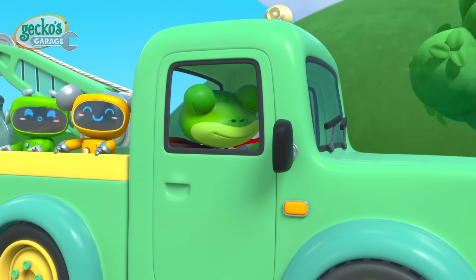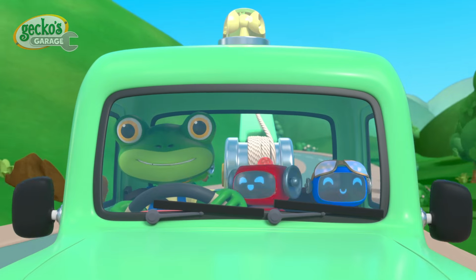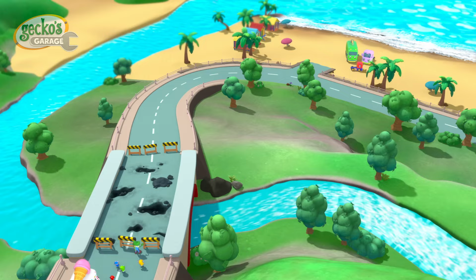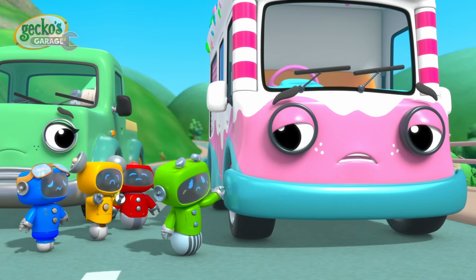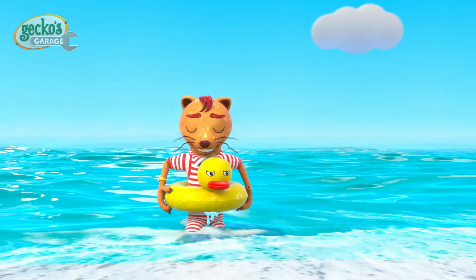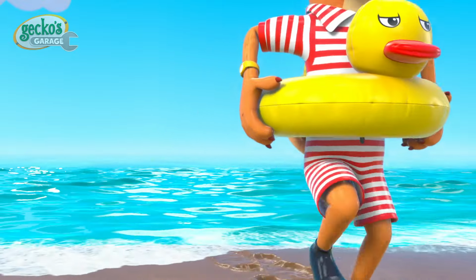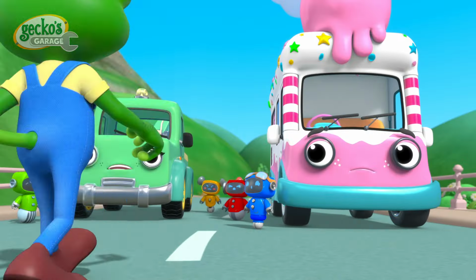Hello, everyone. It's a hot, sunny day and we're off to the beach. Soggy screwdrivers. The bridge is shut and Vicky can't deliver her ice cream. I must have ice cream! Don't worry, everyone. We'll help Vicky get to the beach. Come with us.